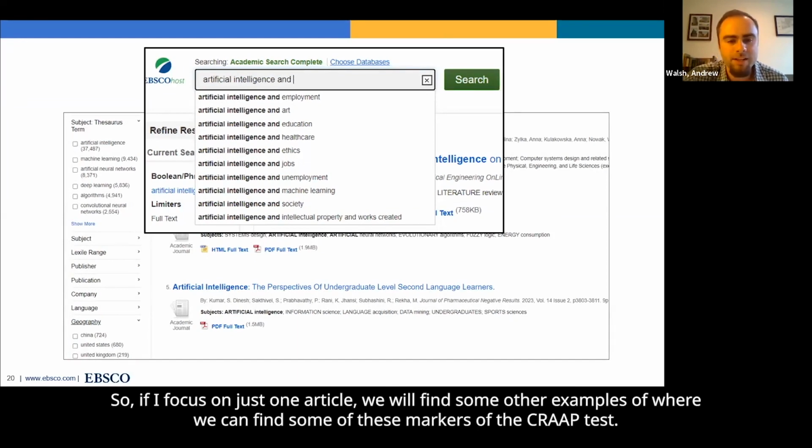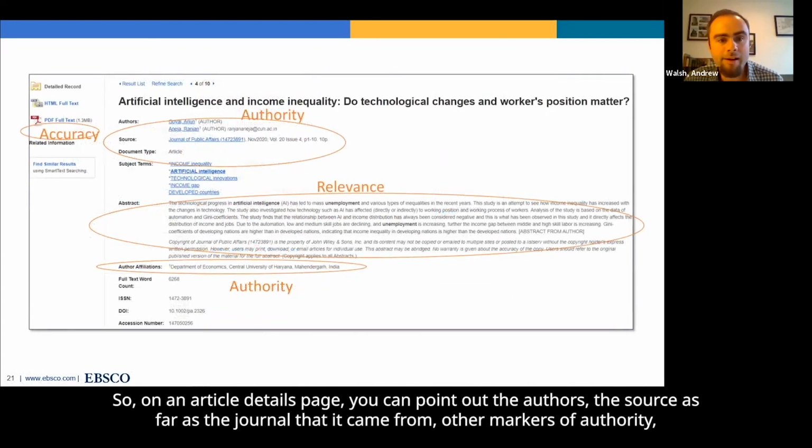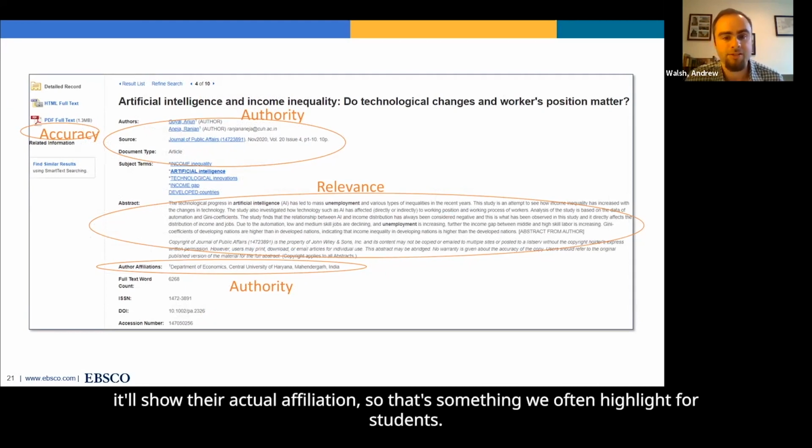So if I focus on just one article, we will find some other examples of where we can find some of these markers of the CRAP test. On an article details page, you can point out the authors, the source, as far as the journal that it came from, and other markers of authority. It'll show their actual affiliations. So that's something we often highlight for students.